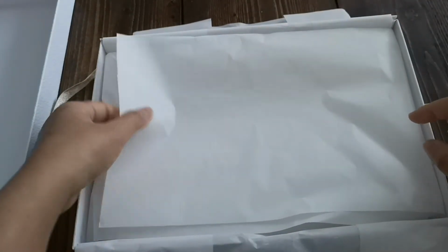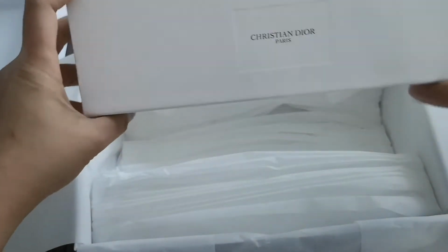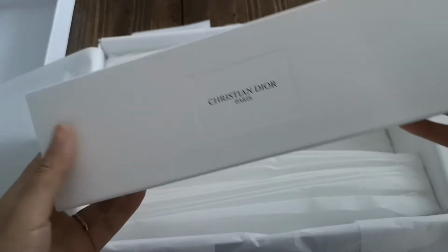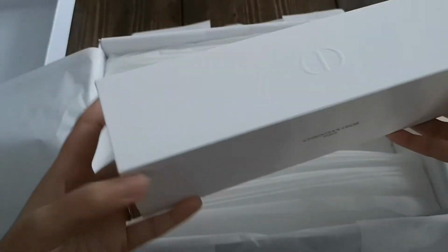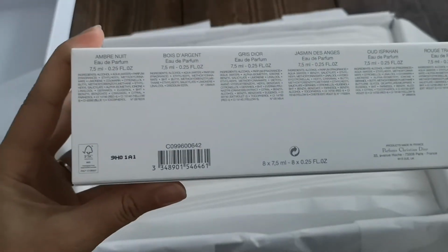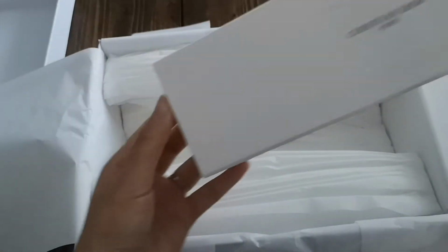I know what's inside, but you guys would really like it. It's a perfect gift, or it's also a perfect item to purchase if you are thinking of venturing into fine perfumes. So here you go. You have Christian Dior, very sleek, very clean packaging with your CD there. And then it shows you what's there, all the items inside. So let's move on.